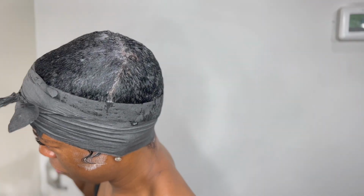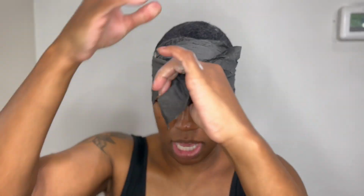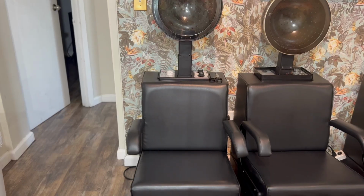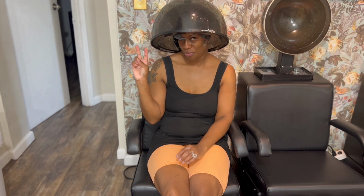All right, to the dryer. Make sure I got every piece. Sometimes I like to do it all over, but I'm trying to get out of here, so we're not gonna put any in the top because that takes longer dryer time. Okay, to the dryer. I'm all done from under the dryer, and this is what my hair comes out and looks like.